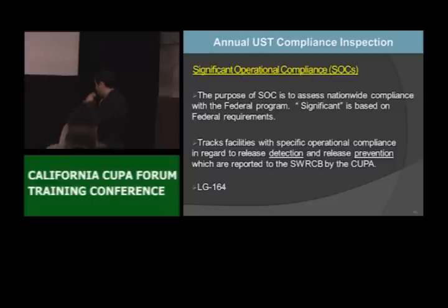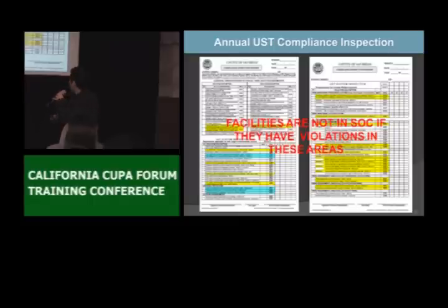Okay, so it's LG 164 that lists everything here. What does that look like? Well, this is our form right here. This is San Diego's form. And you can see the highlighted areas. These are the criteria that we're talking about.